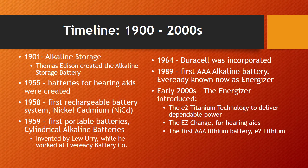Early 2000s, the Energizer Company introduced the E2 titanium technology to deliver dependable power, the Easy Change for hearing aids, and the first AAA lithium battery, E2 lithium.